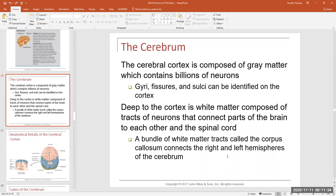So the cerebrum is the largest mass in the brain. It can take up anywhere from 80 to 85% of the volume of the brain. I think in the lab manual, they say it's 83%. I'm not going to put 83% on the practical, but you know, that's a big number, right? So it's the largest part.